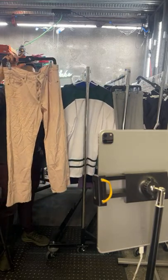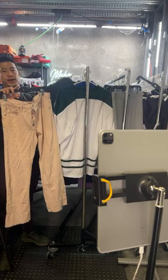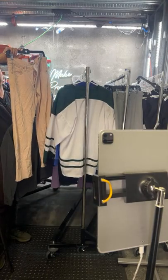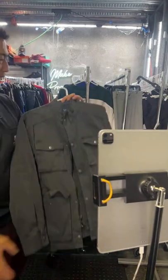Let's see. Oh, we'll do a sleeper brand. I mean, maybe it's not a sleeper for you guys, but I didn't really know how well it sold until I started to pick it up. Mint condition, you're back. Appreciate you.